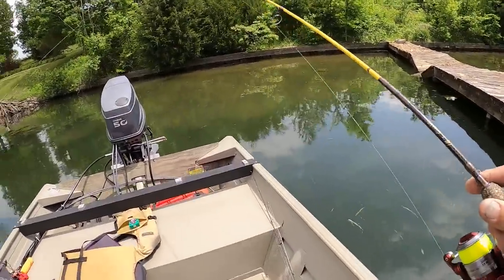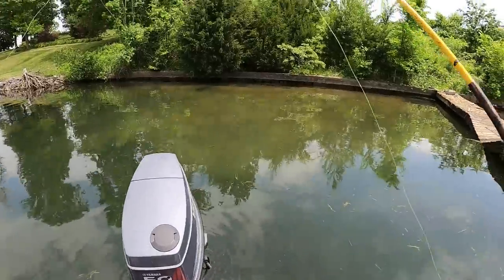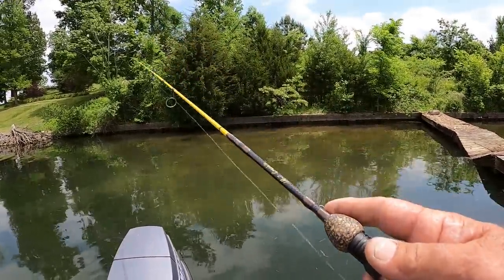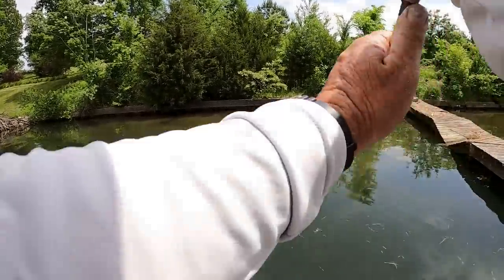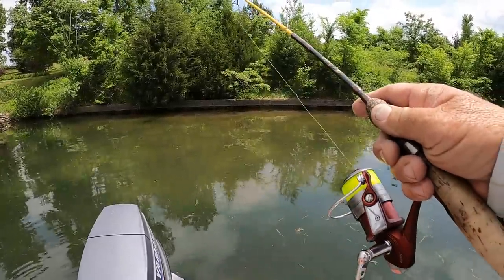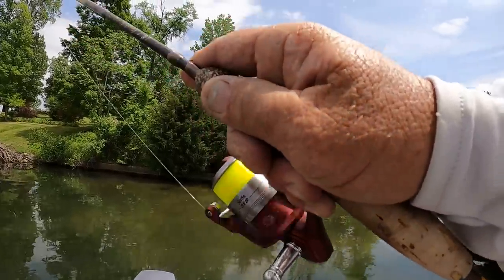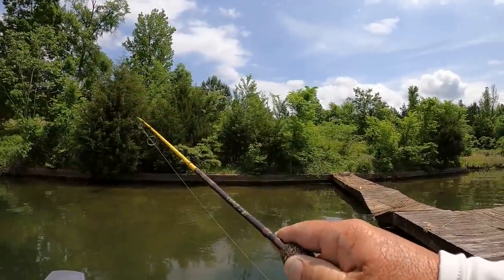Oh, let me get back here to the back. I don't need to be running my trolling motor. Let's see what we got now. Yeah, I see you right there. He got it. That was that good one I seen.